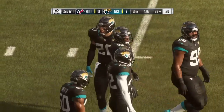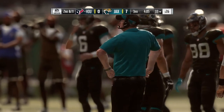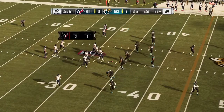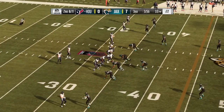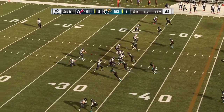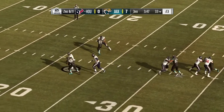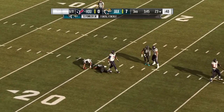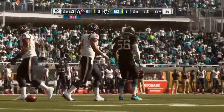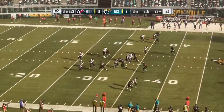And yet again, this run game just continues to be completely shut off. Completely stymied. I mean, they're trying to get some consistency, trying to find places to roam. They just haven't been there throughout this game. Here's Watson now on second down. Nowhere to escape, and he goes down. Dante Fowler in there to make the sack. He buries him for a loss of 10.